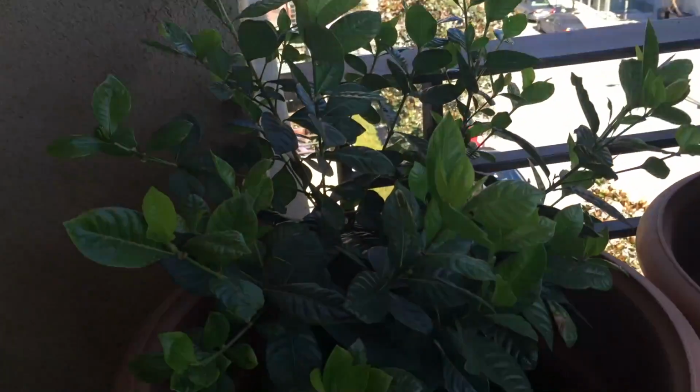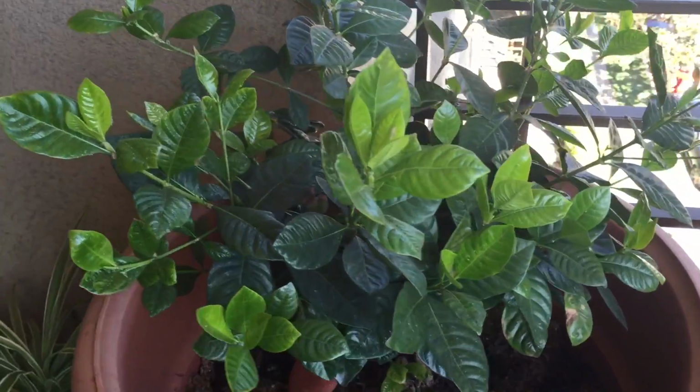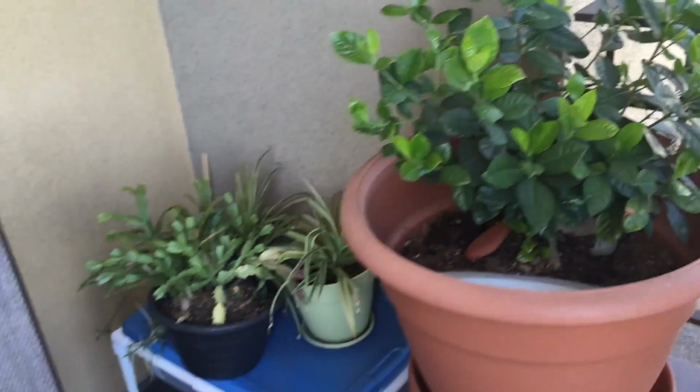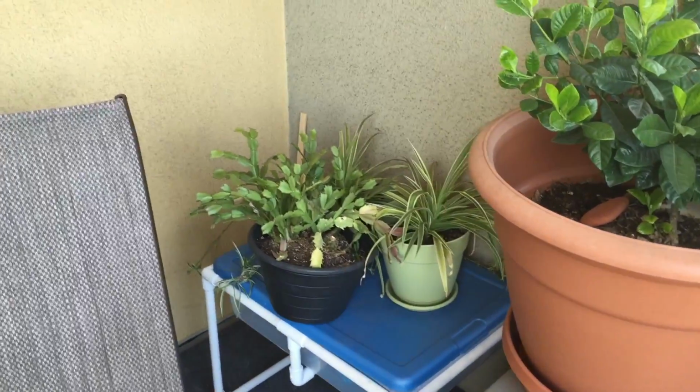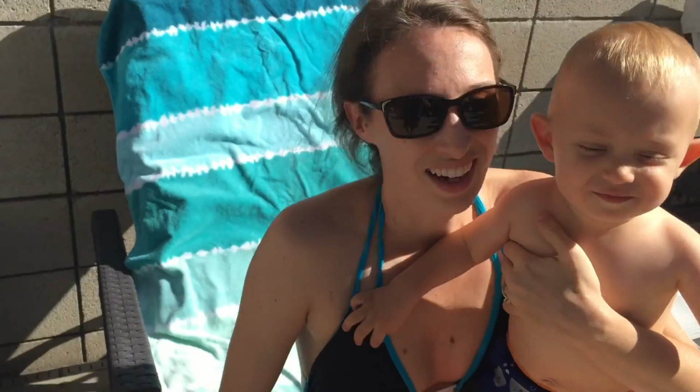It's nice! Yeah. Here's our gardenia. The gardenia's sprouting. It's doing really well. We've had a couple blooms, but it's not blooming right now. And our sad little cactus and spider plants over there. They look okay. They're alright.